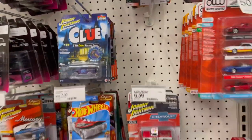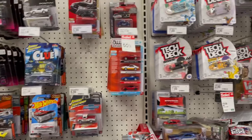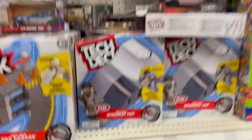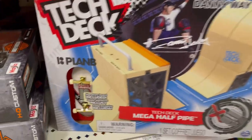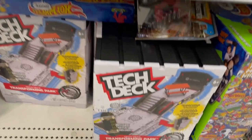This Clue, they're kind of cool, but I don't know where you're coming up with a car from the board game Clue. Again, Johnny Lightning, I love you, I don't know what you're doing. Tech Deck. Yo, I've seen those boards stolen out of that half pipe set.